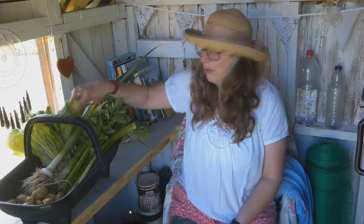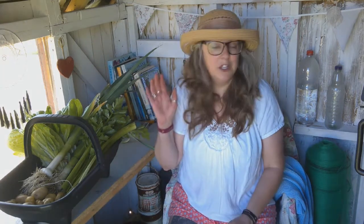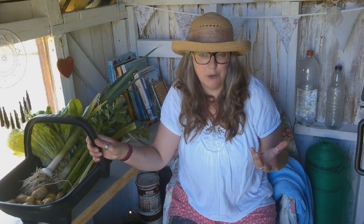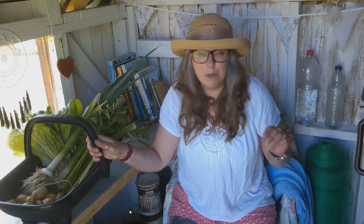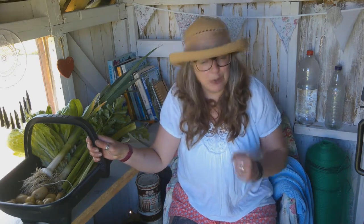They absolutely love them, and I've been taking a couple over 2 or 3 times a week for them. So that's absolutely great. Really pleased with that little basket of goodies, considering the season so far. And I really have been feeling that I'm behind with quite a lot of my normal plants, so much is behind at the moment. To actually be starting to get little harvests in has really lifted my spirits.